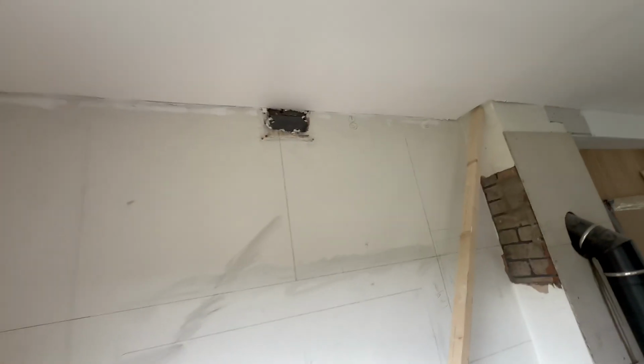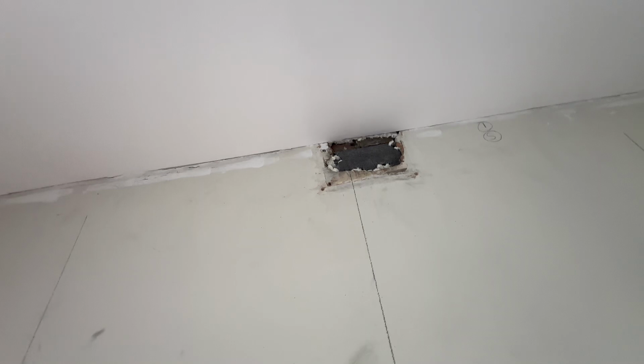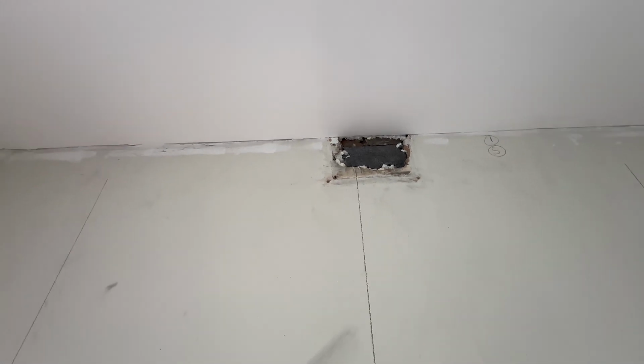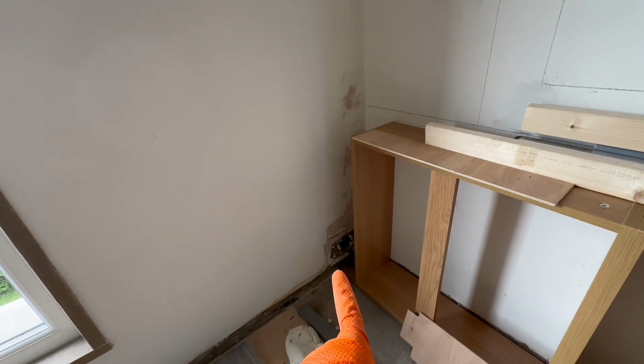So the foam looks like it has gone off now, so I'm just gonna go around and trim any bits that are kind of like proud of where I want the render to go. And same for down here.